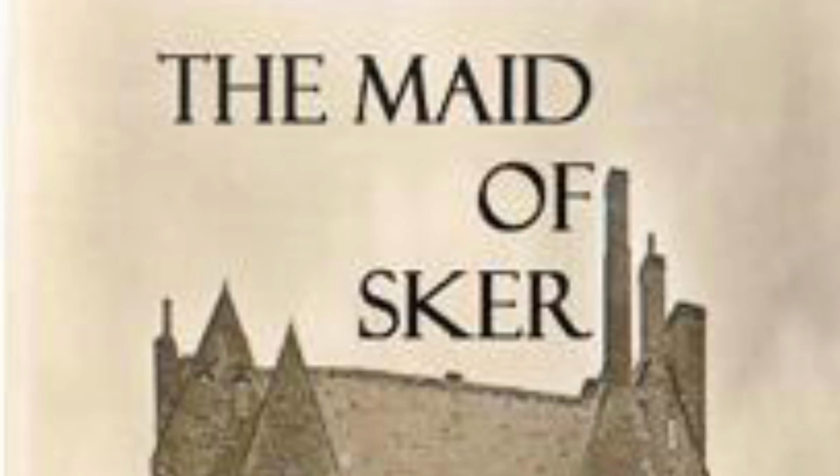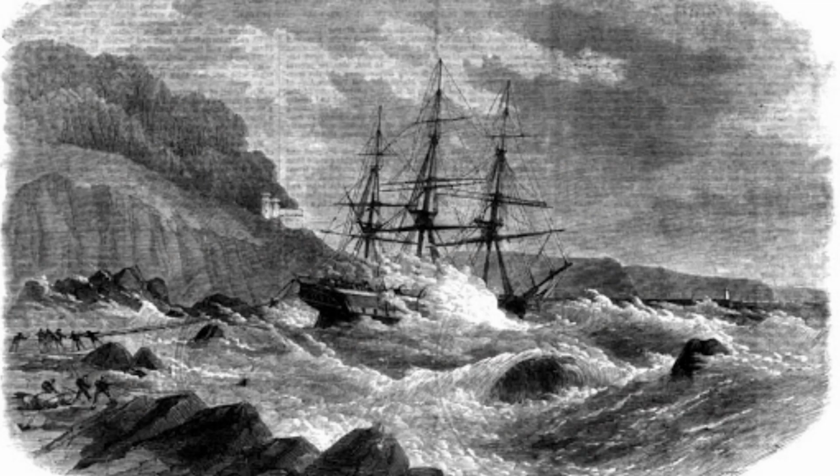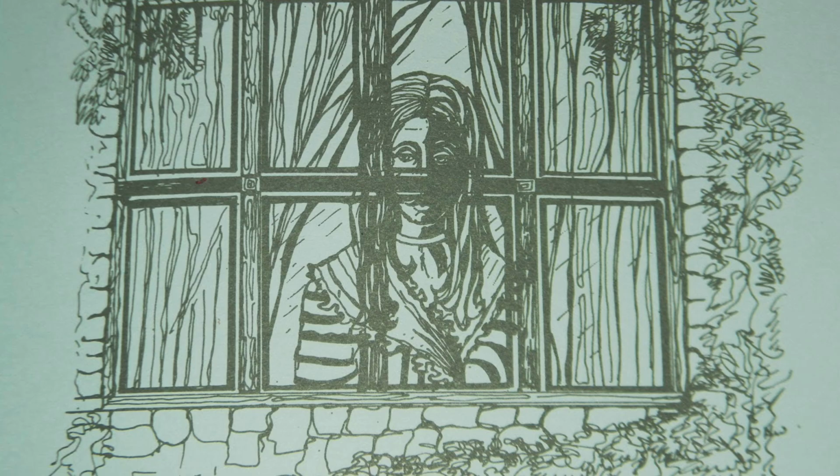His book, published in 1872, was one of the best sellers at the time. Now this place is said to be haunted by two ghosts. One a captain whose ship was wrecked on Sker Point, and the other Elizabeth Williams, who was locked in her bedroom to stop her running off with her impecunious lover. She died there of a broken heart. Both of these ghosts are said to roam the corridors at night.